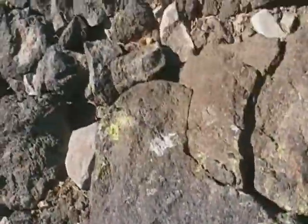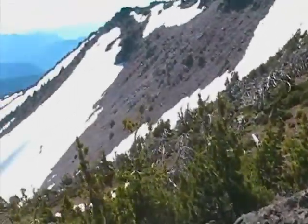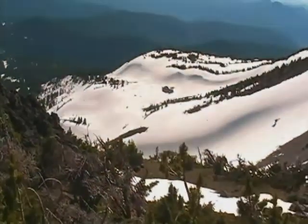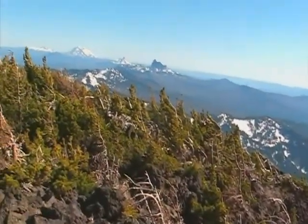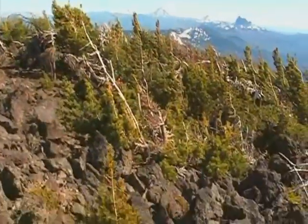Smooth it out. Oh boy. We're just way up here, way up here. I love it. Wish I had another day here. It took me 3 days to get here.